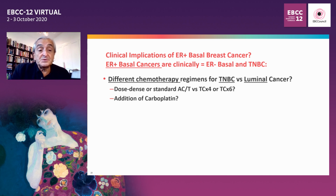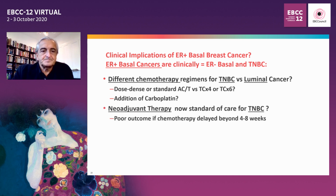Many will prefer to use dose-dense or standard ACT third-generation regimens for triple-negative breast cancers, while many oncologists will choose to use two-drug regimens, such as TC, for luminal cancers. And then, of course, there is the unanswered question as to when to use carboplatin, particularly in triple negatives, and it is reasonable to consider this in a basal breast cancer.